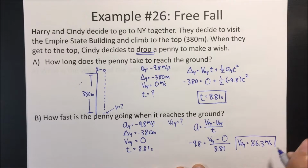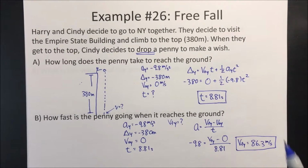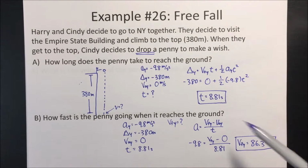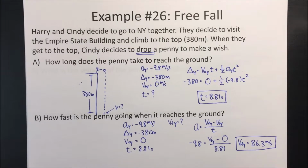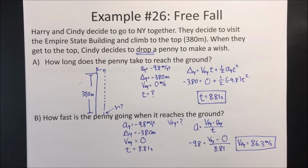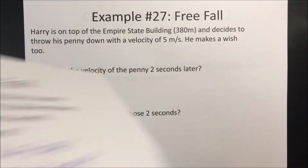So a lot of times people think, oh, when it hits the ground, it's not going to be moving. But no, when it's about to hit the ground, it's moving very, very fast. So just know when it's about to hit the ground, that doesn't mean it's going to be 0. When it's going to be hitting the ground, it's going to be going very, very fast. Okay.